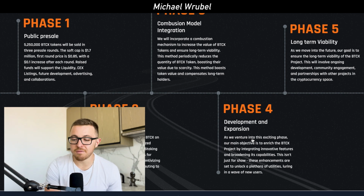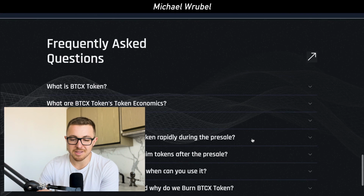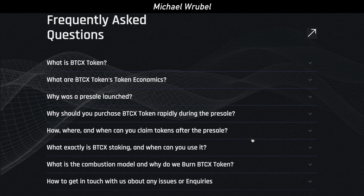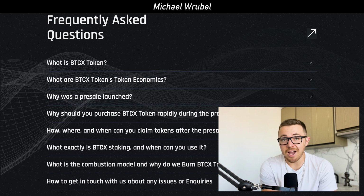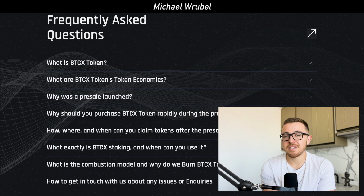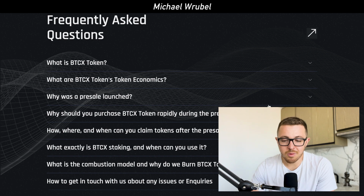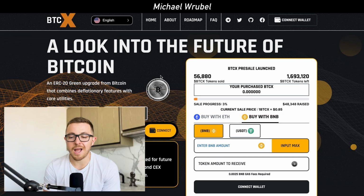This is going to involve ongoing development, community engagement, partnerships, and just continuing to work with other projects in the crypto space. So like I said, they're not trying to replace Bitcoin entirely, because Bitcoin is always going to be around in the crypto space. They're simply offering an alternative for people who might have missed out on Bitcoin early on, missed out on the massive gains that people saw, and offering an opportunity for people to receive those gains now with BTCX, but also have additional utility and get a part of a project that is similar to Bitcoin, but offering additional benefits to the original project. So it's not related to Bitcoin. It's not legally connected to Bitcoin in any way. It's its own project, but it does have some cool aspects and utility to it.